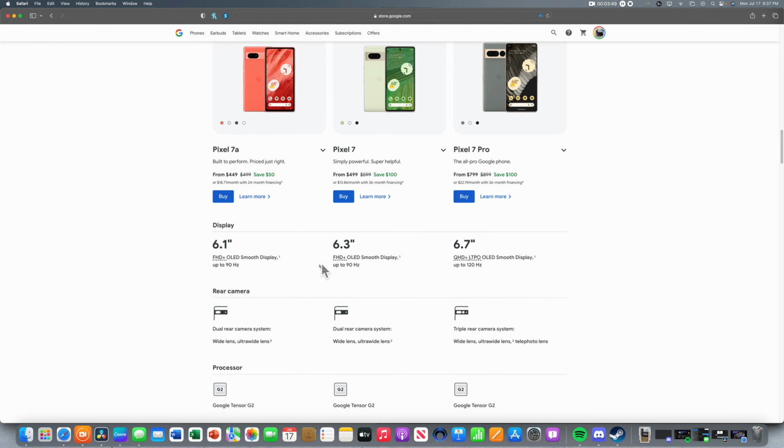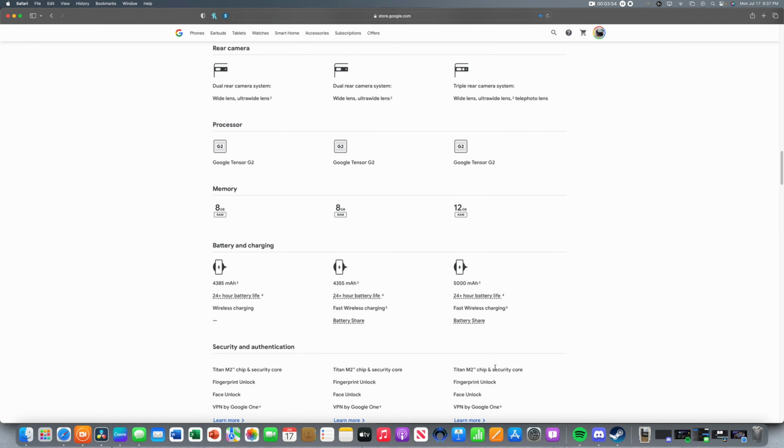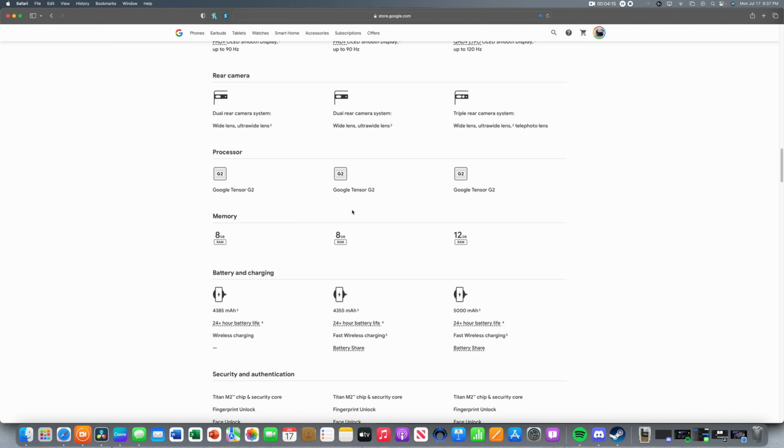And you can see here, it's just the display difference. The RAMs are still the same, except if you go for the Pro, which is 12 gigabytes of RAM, which is super nice. Battery sizes are a little bit more on the 7A, but still the same. Just the wireless charging, obviously. And then you can do the battery share, which means you can put something on top of the back of it, and it shares the battery with it. That's, I guess, a cool feature. They all have the Google Tensor Chip G2. Not a very fast chip.